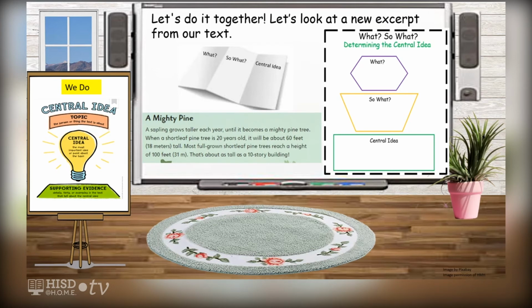So once again, the first question we have to ask ourselves is, what is this paragraph about? What is our topic? What are the words that repeat themselves often? I'm going to give you about 30 seconds to determine the topic of our section titled A Mighty Pine. All right, let's see if you got that answer correct.